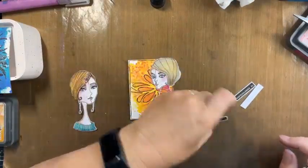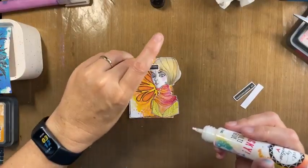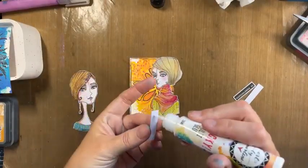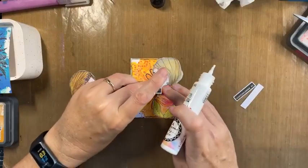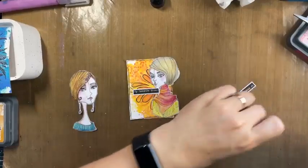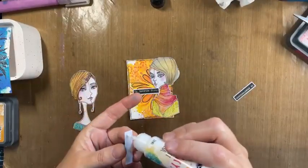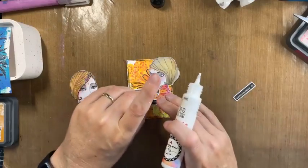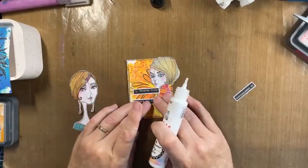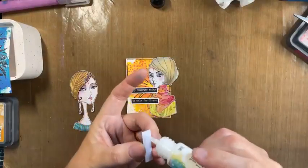So popping her there, and then, yeah, I don't want to put it on her face, but just below her chin. I actually love a good dad joke. So these little snarky things are right up my alley. You'll never hear anyone laugh harder at a dad joke than me.